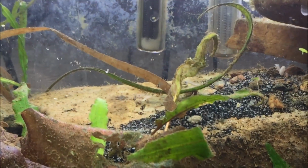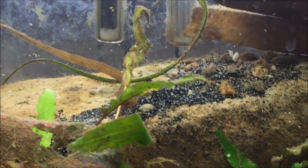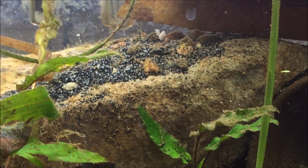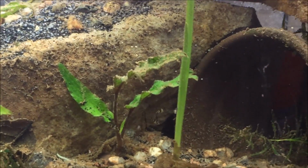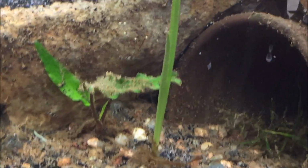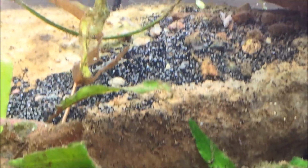So anyway, I think it's going on like maybe day 14. I'm thinking it was a Wednesday, so it may be like day 12 since free swimming, and I went from about 150 fry to about 15 to 18. Very, very bad. So Mom and Dad are going to start coming out of the tank now when they go free swimming.